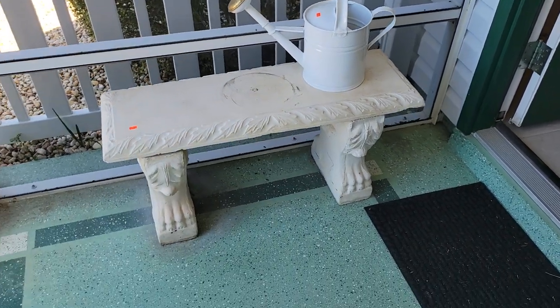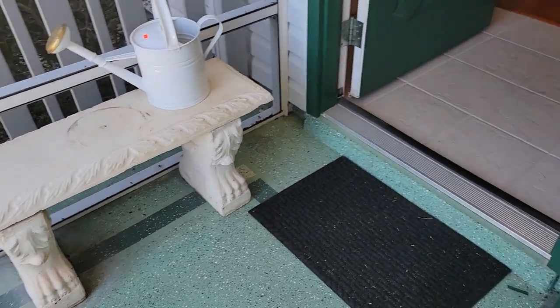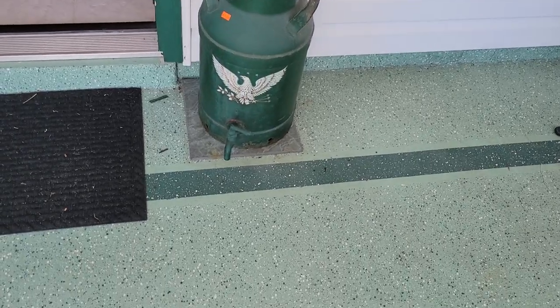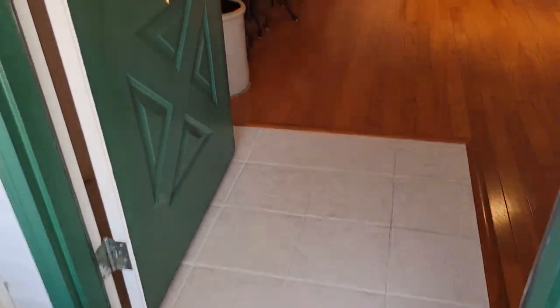All right. First thing, we're on the entryway here. We have a nice little patio bench, concrete, really cool looking. Check out this guy, little vintage can there. Has a spout on it over here. A nice little bistro set for the front porch. All right, guys, let's get in the front door.